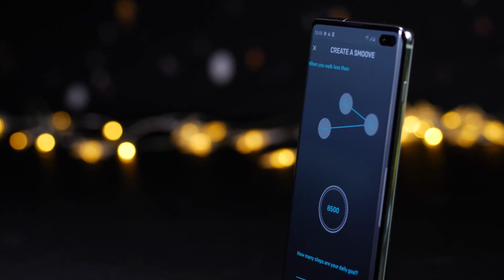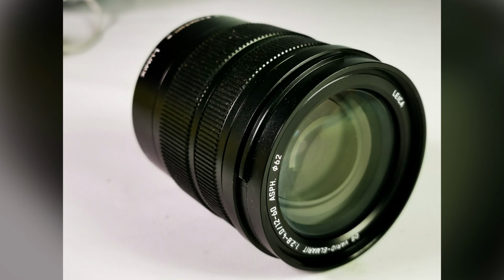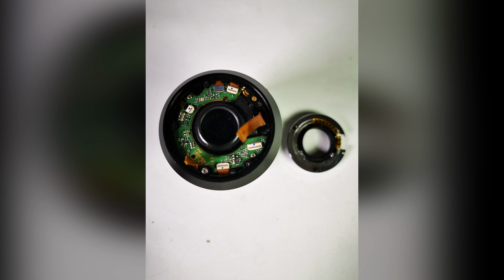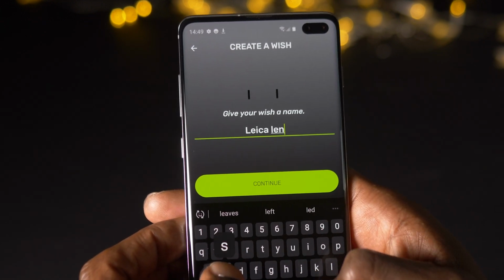So let's have a look through it now. And I want to save for a new lens for my GH5. Disaster struck the other day when my camera had a meeting with the floor and it broke my Panasonic Leica 12-60 lens, which is literally my workhorse. It's such a beautiful lens, and yes, it's very expensive, currently on sale at Jessop's for £799. So I'm going to set this as my wish and I'm going to name it like a lens.